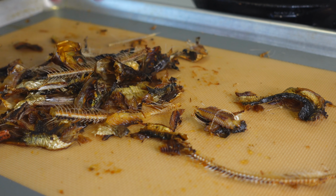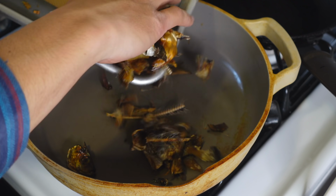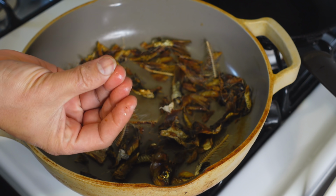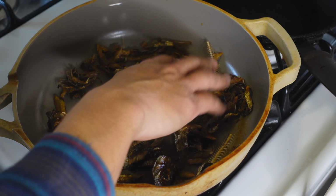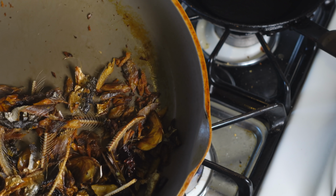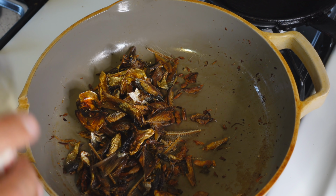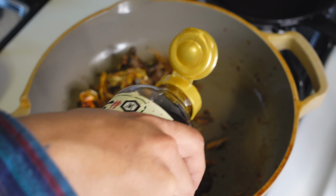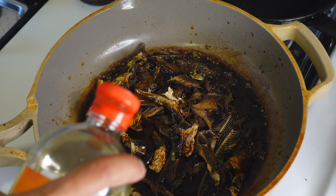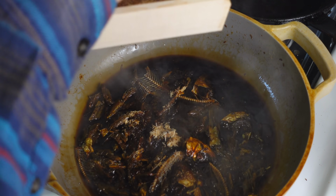So this is the herring. This should have enough oil of its own. Look at that. So I'm not going to need any additional oil. You can see it's starting to get oily in there. So this is going to be our tare. Now I'm going to add some soy sauce. A little bit of mirin as well. Turn it off, add the flakes.